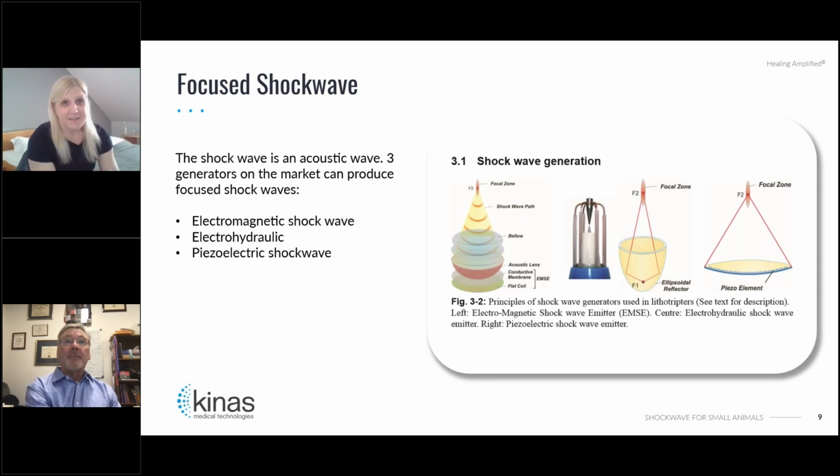We have different kinds of shockwave generators on the market. There's an electromagnetic shockwave, there's the electrohydraulic shockwave, and we have a piezoelectric shockwave. Generally, the generators are different, and the other thing that really changes is the focal zone. So if you want to work on just a teeny tiny region, you don't need a large focus zone.